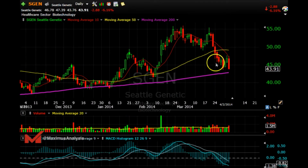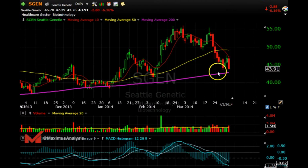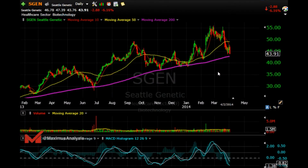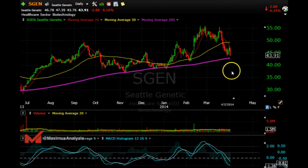So my thing is, if you didn't have this 200, you would be saying, okay, it could get down to this 41 level. This 200 is not a net, even though it has hit it a couple times. 1, 2, 3, 4. And will it hold this fifth time? We shall see. So just have some names like that.